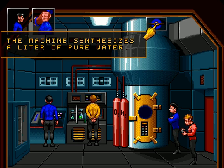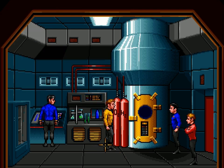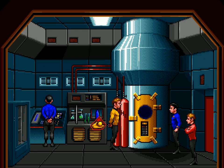I was right. The machine synthesizes a liter of pure water. A clean drink of water, but I don't see its application in the context of our difficulties, Captain. Indeed, you might not think it's useful, but it is.